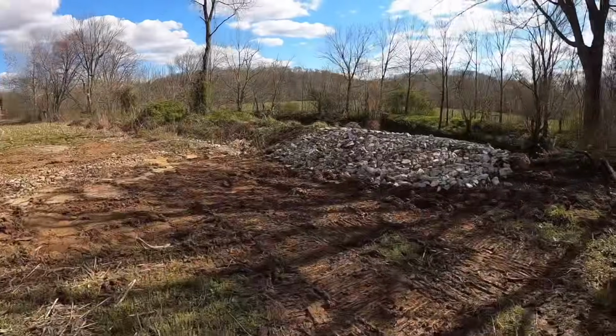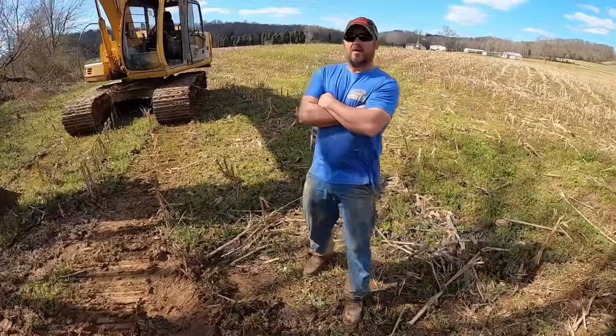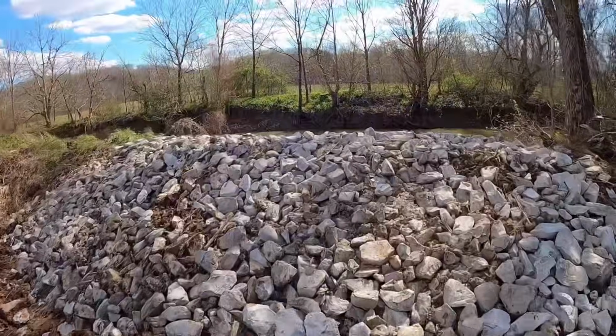Well, man, behind the scenes, this day started off a little wet. It's turned out to be a nice day, and we've done twice as much as we anticipated. But we got her done. We got her done. So, got the dam repaired, which was not even on the list, but I think we put it back better than what it probably was to start with. Yeah. We got a little bit of stuff on the backside too.